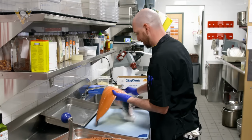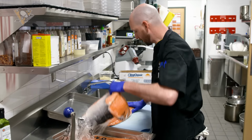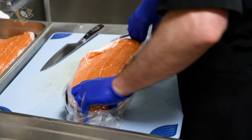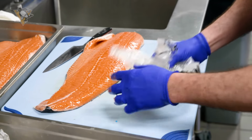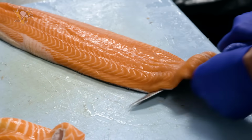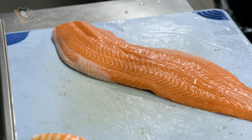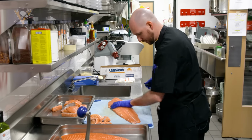We're starting to break down some salmon here for our game day lunch. This salmon that we use, it's a Scottish salmon. It's called Wild Isles. It's organic, sustainably raised salmon fillets. Next thing we're gonna do is we're gonna take the skin off. So we're just gonna cut into the tail here a little bit, slide our knife in between the flesh and the skin. Skin's off.